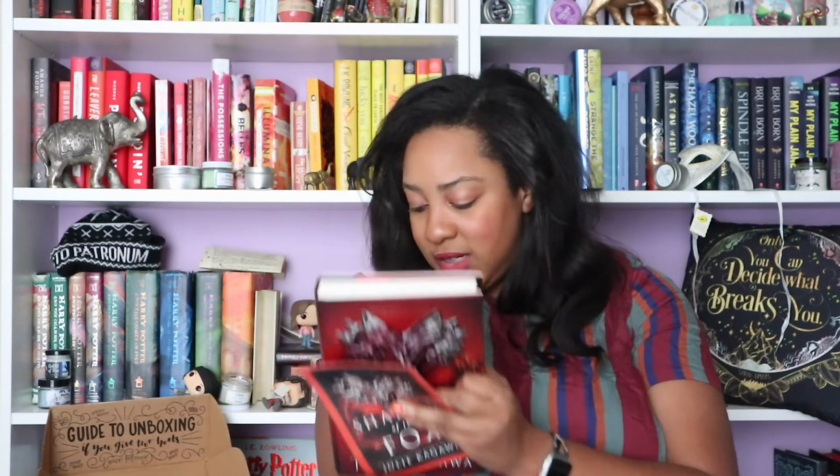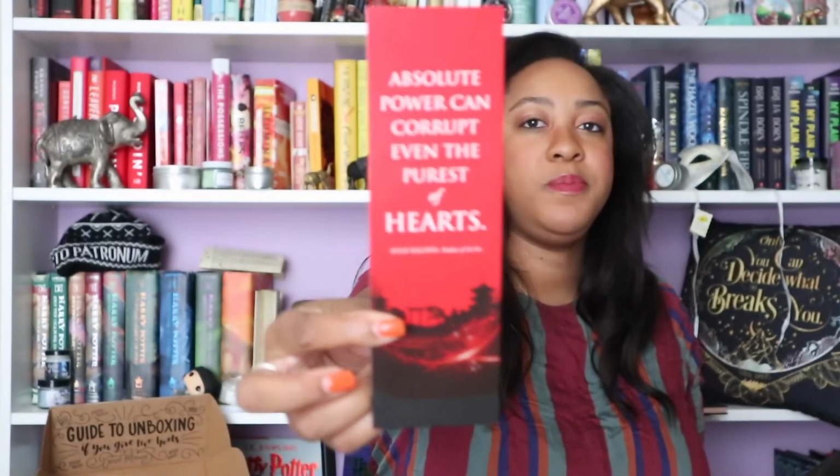But this sounds really good. I love stories like this, and I love fantasy, and it's like historical fantasy, so it's even better. And it's diverse. Even better. It says, "Absolute power can corrupt even the purest of hearts." This is on the bookmark.